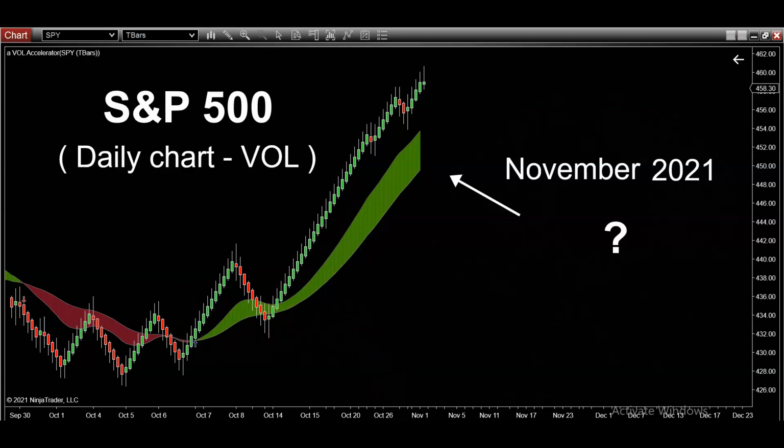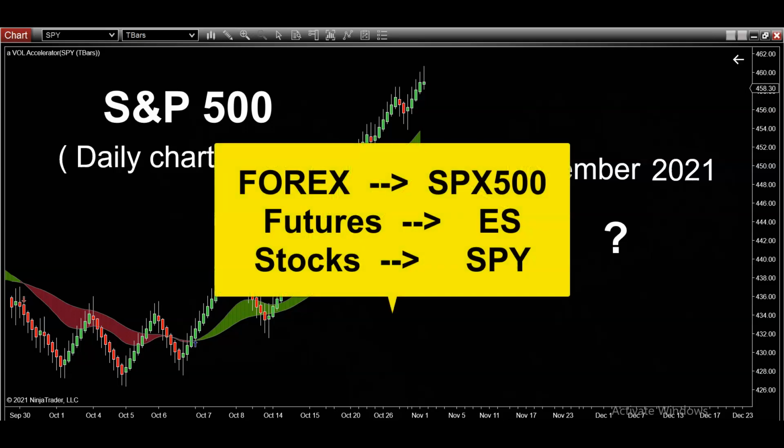In October. And by the way, guys, what you're seeing on the screen right now is the S&P 500 chart. This is the global benchmark for all asset classes. If you trade Forex, your symbol is SPX 500. If you trade futures, it's ES. And of course, if you trade stocks, your symbol is SPY.